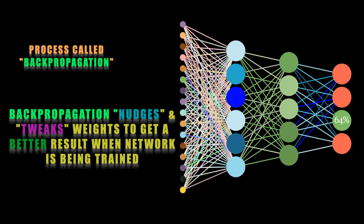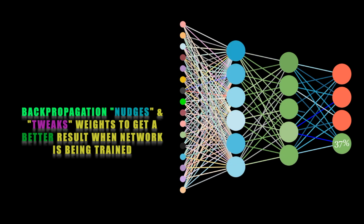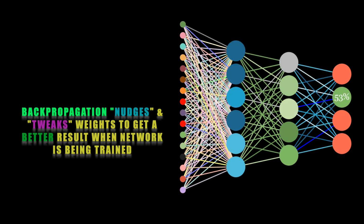So while the inner workings of a neural network may seem complex, the basic principles are actually quite simple. So there you have it, how neural networks work in 60 seconds.